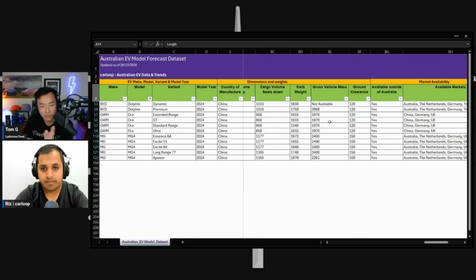And of course they're all manufactured in China. There's no doubt about that. Interesting too with the battery chemistry. The BYD Blade battery of course being LFP in chemistry. The MG4 Excite 51 is an LFP battery pack. And I think the GWM Ora in the standard range is also LFP, whereas in the extended range Ora and also the extended range MG4s, correct me if I'm wrong, Riz, I think they're also the NMC or ternary, with nickel, manganese, cobalt chemistry. Yeah, that's true.